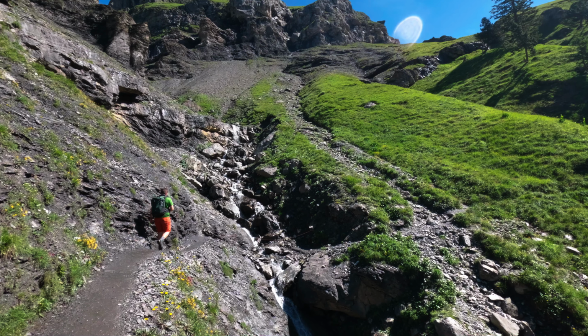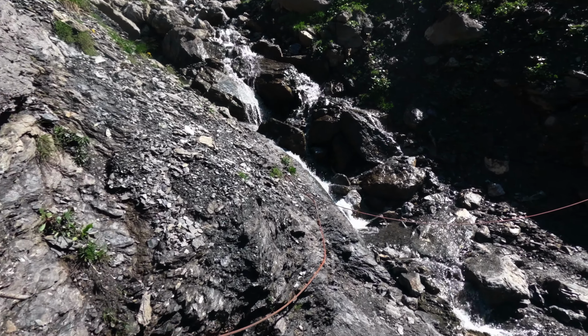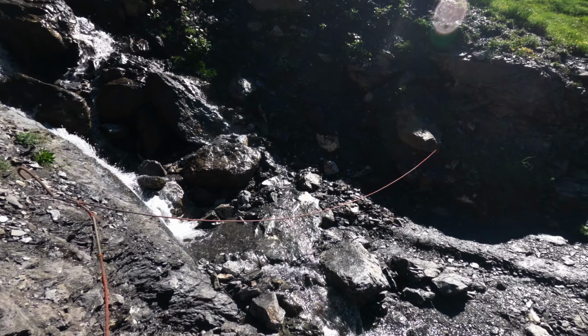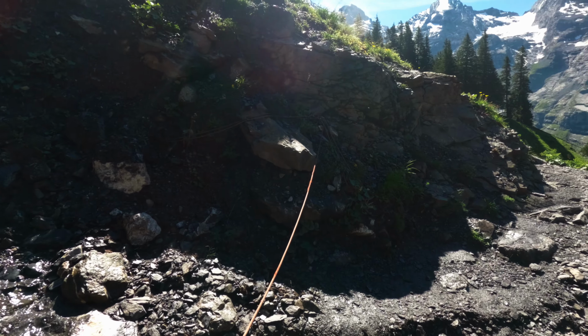You should be aware that this is a mountain path, but for the most part it is easy to walk on. We highly recommend taking the upper part first, as most people are walking in that direction. A few sections along the trail will be protected by ropes and chains.